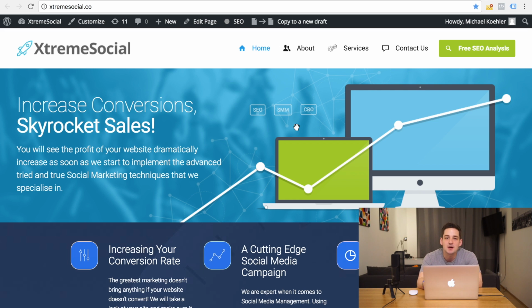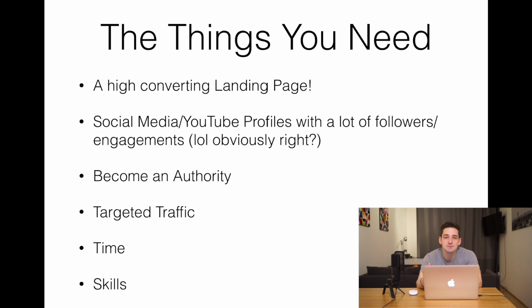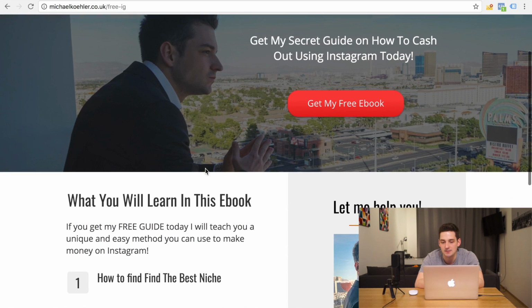What really makes money though are landing pages. You want highly converting landing pages. So what is a landing page, right? Most of you guys will probably know, but it's simply like a squeeze page. It's just like a page where all the person that's getting on this page can do is they can either enter their email or they just leave, right? So you basically force them to do something on the site. So for example, right here, this page, this is not social media marketing related. It is, but it's something different. It's how to make money on Instagram. It's an ebook and stuff.